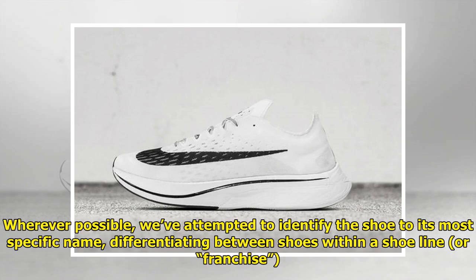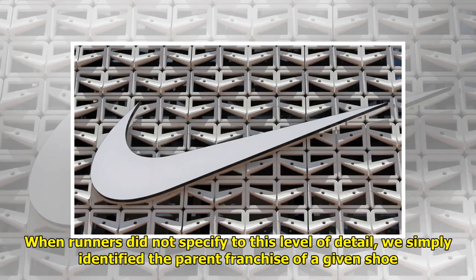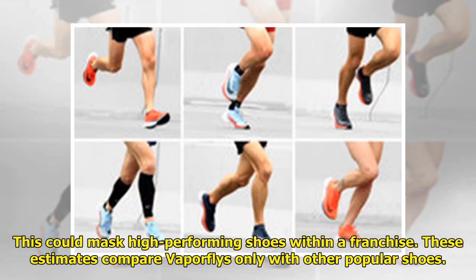Wherever possible, we've attempted to identify the shoe to its most specific name, differentiating between shoes within a shoe line or franchise. But not all runners were this detailed. This was most common among Adidas shoes. Adidas, for example, lists more than a dozen different sub-franchises belonging to its Boost franchise. When runners did not specify to this level of detail, we simply identified the parent franchise of a given shoe. This could mask high-performing shoes within a franchise. These estimates compare Vaporflies only with other popular shoes.